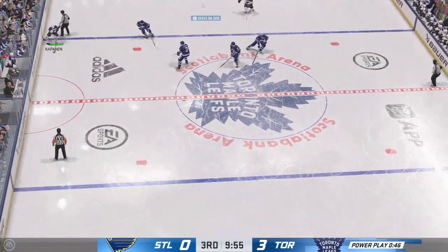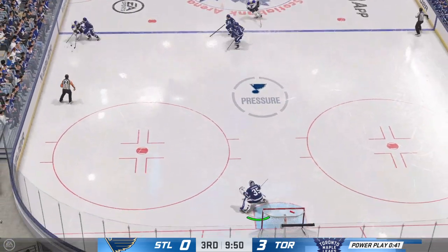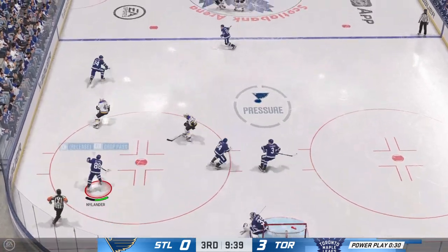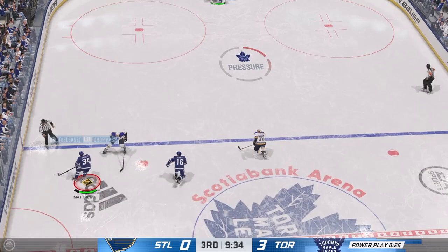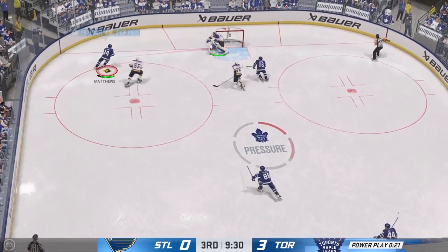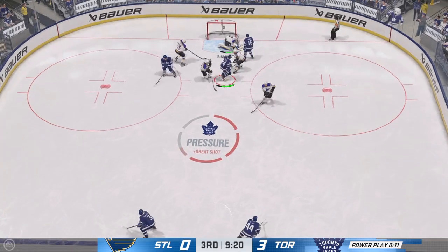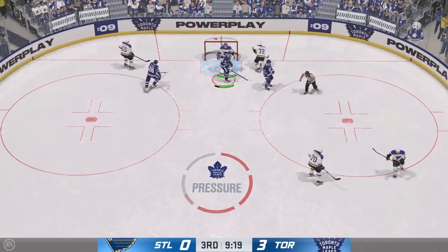St. Louis will try to break out here shorthanded. The Leafs scoop it up along the boards. Down the left wing, they gain the zone. Heads to the back of the net. Here he is, shot right in front. Came up with a nice save.